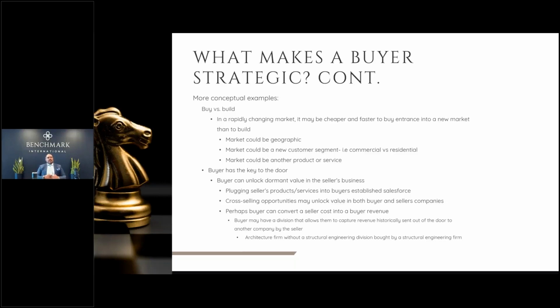And going back to sort of that conversion of a cost to a revenue, that's an incredible opportunity. A classic example that I talk about a lot is an architecture firm, right? So think of a large architecture firm. They tend to manage the project, I'm talking about big scale projects, not a house, right? And they might send $30-40 million out the door every year to a structural engineering firm at a 15-20% margin. That's $6-8 million of profit they're sending out the door to another party.